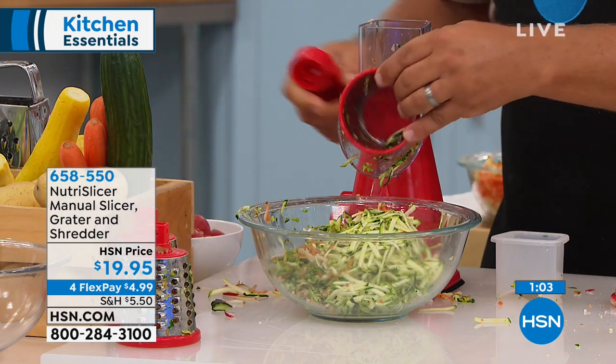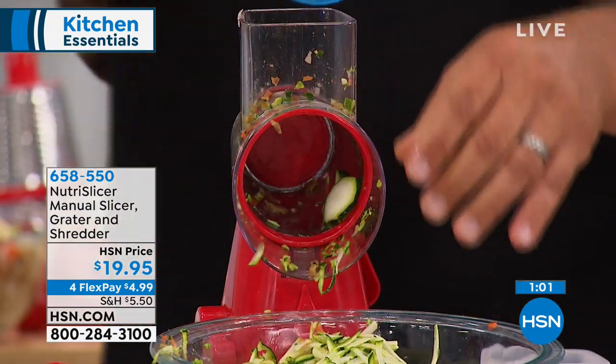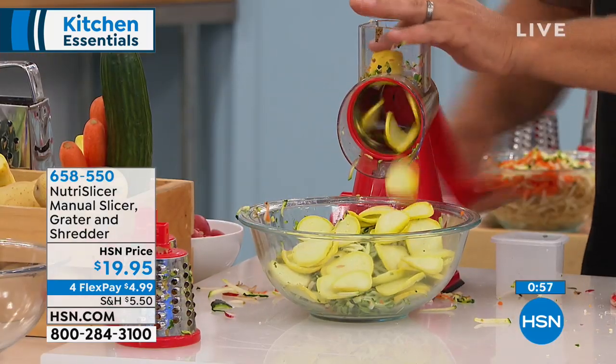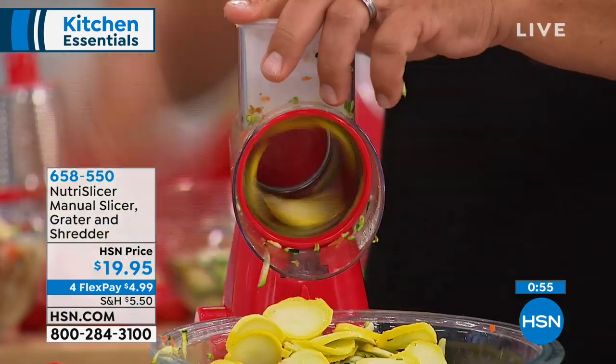Here, I'll put that slicing drum back in, because look, I want to slice up some yellow squash. Perfect for on the grill, perfect for in the frying pan, for sautéing, or for stir fries.